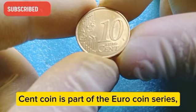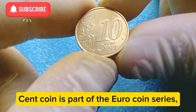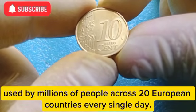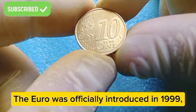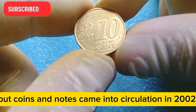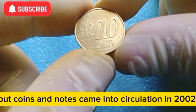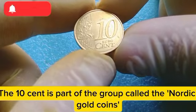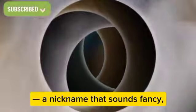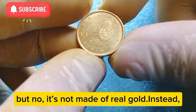The 10 cent coin is part of the Eurocoin series, used by millions of people across 20 European countries every single day. The euro was officially introduced in 1999, but coins and notes came into circulation in 2002. The 10 cent is part of the group called the Nordic gold coins, a nickname that sounds fancy, but no, it's not made of real gold.